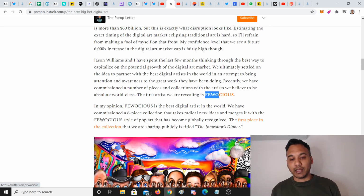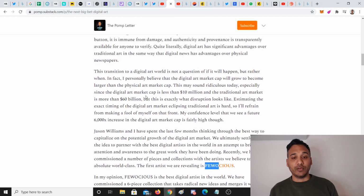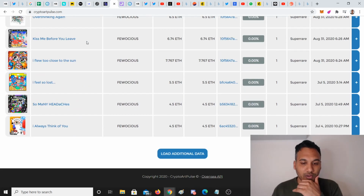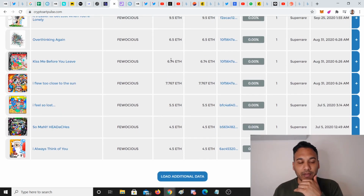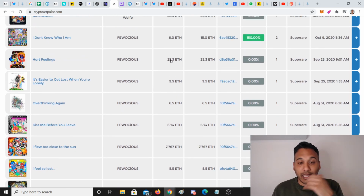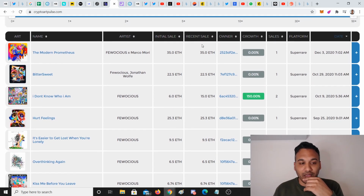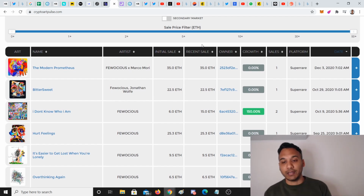My investment theory was I like the art, I like the artist, I like the fact that Ferocious supports a lot of different artists. It was going for a decent amount already, so 4 to 5 Ethereum, and I could do some research on Super Rare, but now on Crypto Art Pulse it's easy to see. If you scroll down, you can see 4.5, it's slowly increasing, and then I came in and bought it, and then that happened, and now suddenly these art pieces are going for between 15, 25, 35 Ethereum. And I think the most recent one on Nifty Gateway sold for like 25,000 USD.